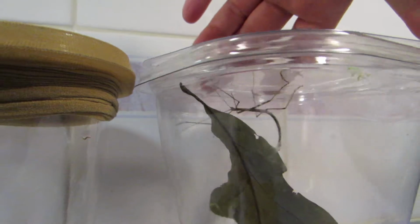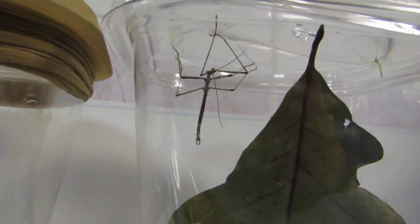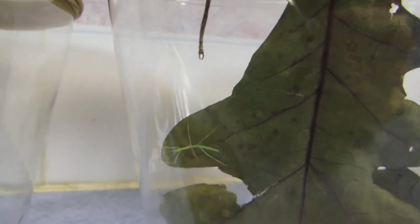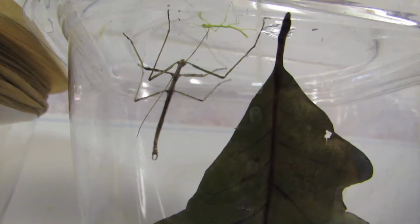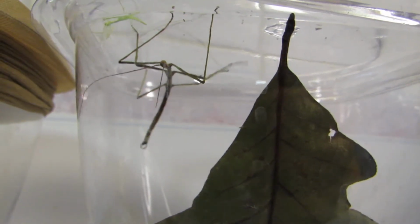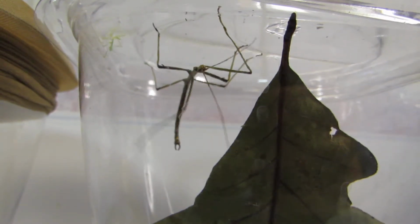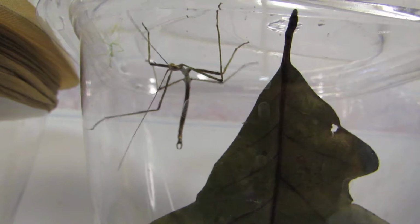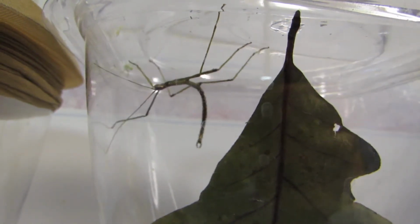Now, saying he's big, he is, of course, much larger than the hatchlings. There's another right there. But he's really not that big for a walking stick. Of course, males are smaller than females, but I believe that because I had to keep them through the winter on frozen leaves, perhaps they did miss some nutritional quality because a lot of these were smaller. They may also have been descended from smaller stock.